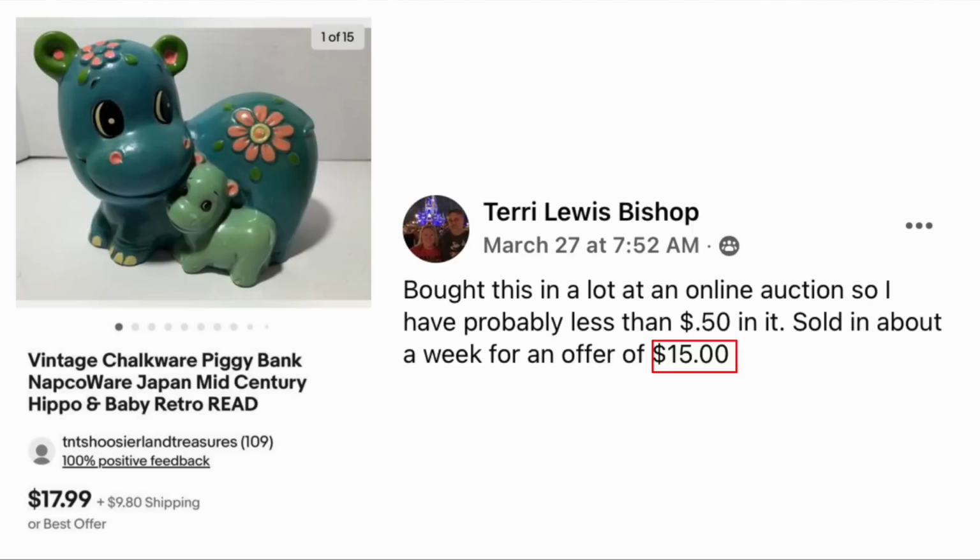Terry Bishop bought this in a lot at an online auction, so I have probably less than 50 cents in it. Sold in about a week for an offer of $15.